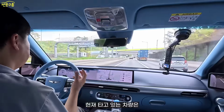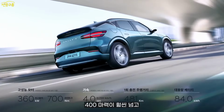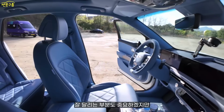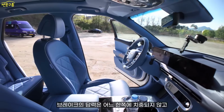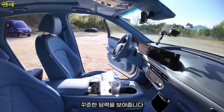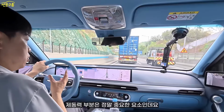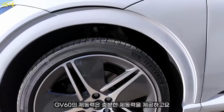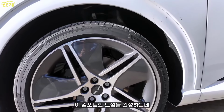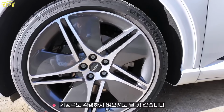The car I'm driving right now is the Performance all-wheel drive model. It boasts well over 400 horsepower and a powerful 70 kgfm of torque. Driving well matters, but stopping well matters more. The brake's firmness isn't biased to one side. It consistently provides steady firmness. When it's provided like this, you can drive the car comfortably. Braking power is a really important factor when buying a car. The GV60 provides sufficient braking power, and it delivers enough stopping force to complete the comfortable feeling that Genesis aims for, so you don't need to worry about the braking performance.